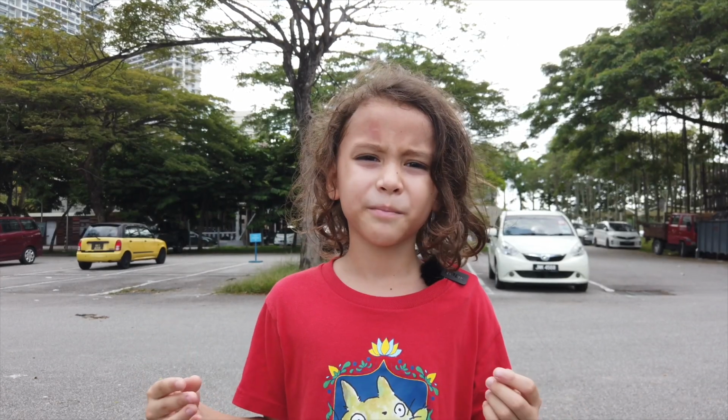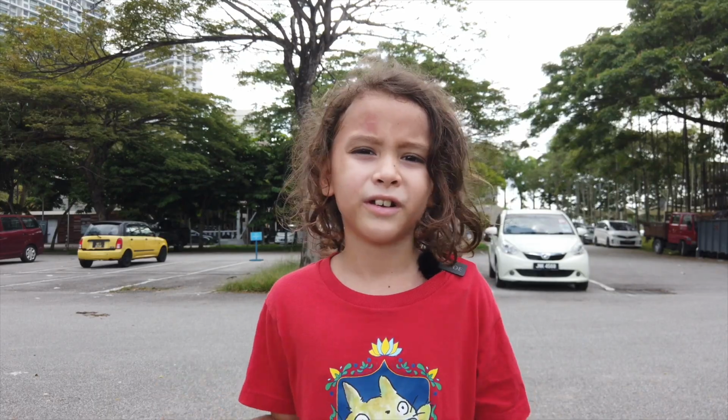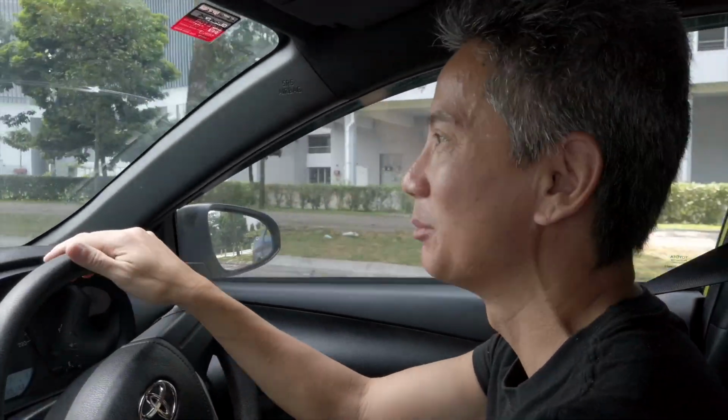It's kind of dirty in here. Someone even left their mask. And I found a sharp metal thing in the door handle. What's that doing in there? All right, let's do this. First time driving in Malaysia.